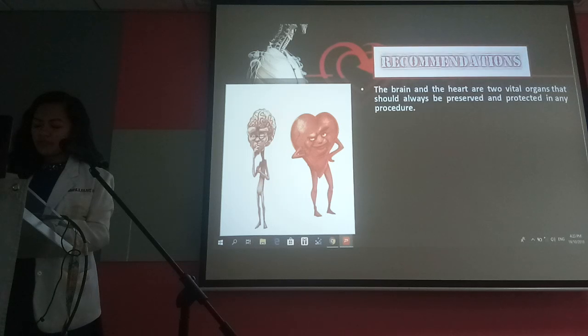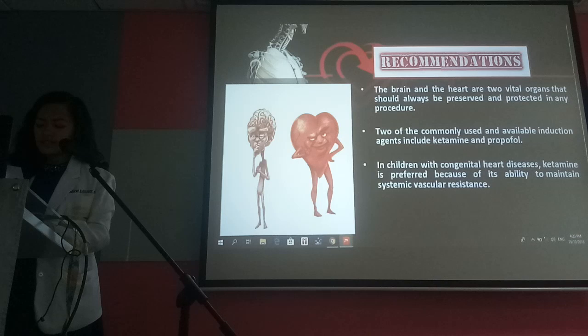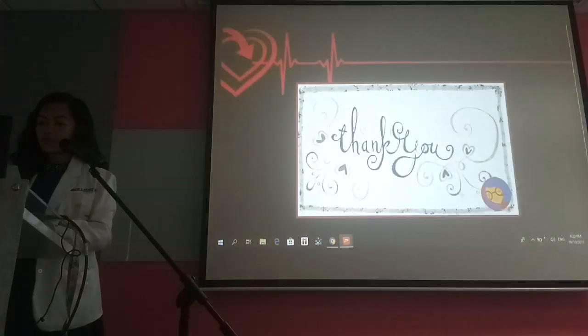The brain and the heart are two vital organs that should always be preserved and protected. Two of the commonly used and available induction agents include ketamine and propofol. These two drugs offer their unique advantages but should always be used with caution. In children with congenital heart diseases, ketamine is preferred because of its ability to maintain systemic vascular resistance. Propofol, which does the opposite, may eventually lead to desaturation and worsen the patient's condition. Where two conditions simultaneously exist, a wise and thorough decision-making is needed together with caution and vigilance, with the goal to protect both the heart and the brain.